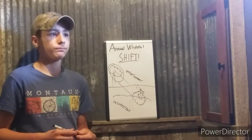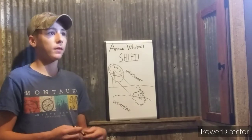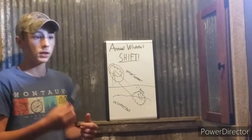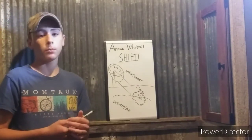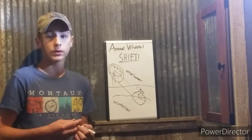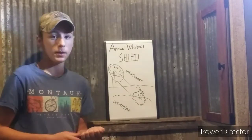And probably leading up to the pre-rut. The rut starts here in about the middle of November, but I saw, not last year, but the year before, an 8-pointer with a doe in the middle of October, and he stayed with her the whole time. So they can also be doing that in that time period.